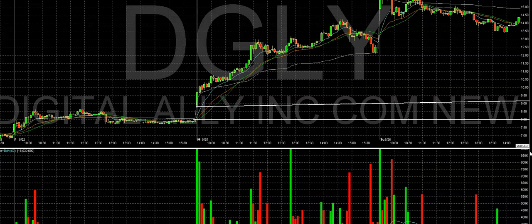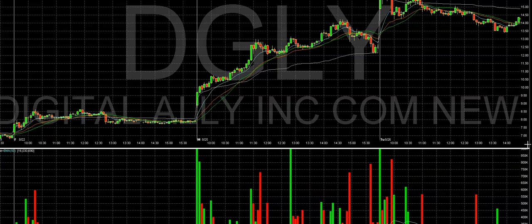And so one of the favorite plays that I like to do once I have a setup on the breakout, once I have a breakout setup, is to play a stock for an opening range breakout. So that's what we call an ORB.